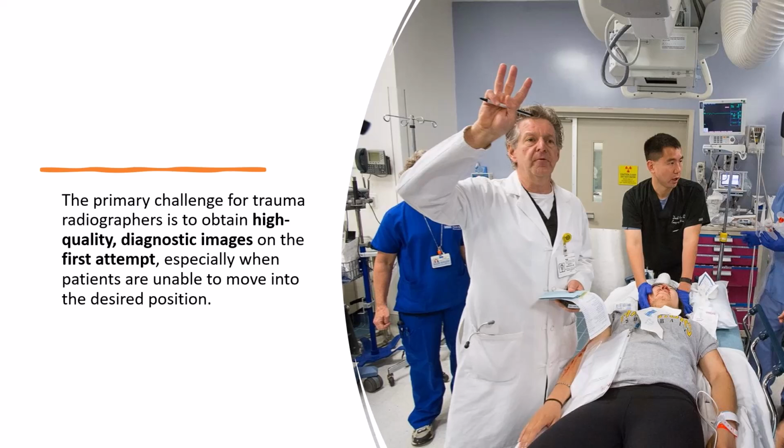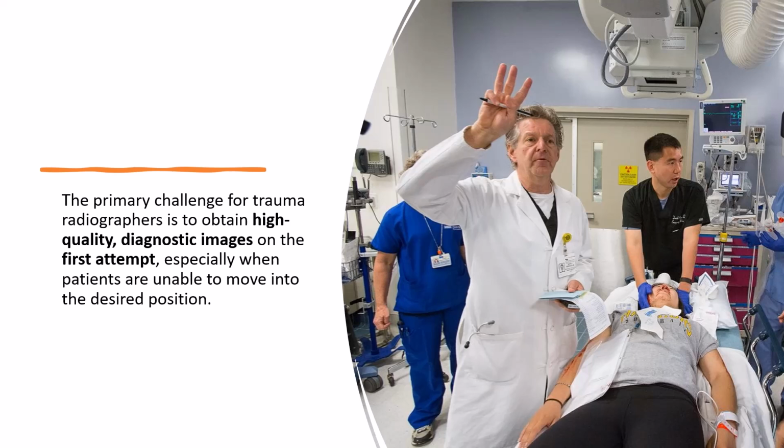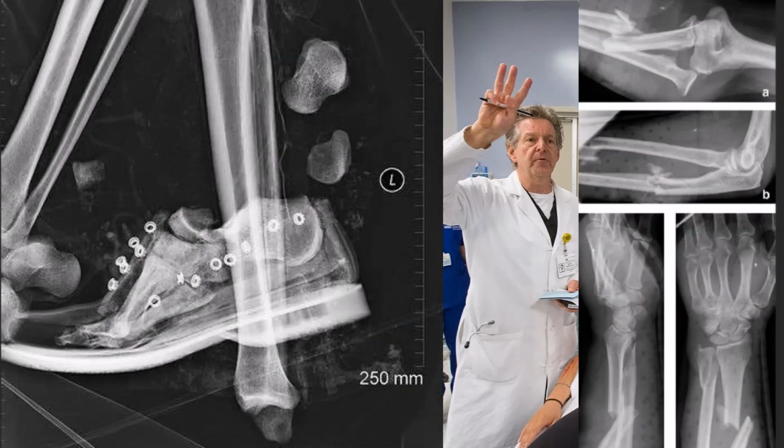Trauma radiography presents several challenges due to the urgent and often critical nature of trauma cases. Let's explore some of these challenges. The primary challenge for trauma radiographers is to obtain high-quality diagnostic images on the first attempt, especially when patients are unable to move into the desired position. Trauma patients may be in pain, disoriented, or physically restricted due to their injuries, making positioning challenging. And often the trauma radiographer needs to be able to create a non-traditional working radiograph to show the area of interest. Radiographers must work efficiently to capture essential views without causing additional discomfort or harm to the patient.